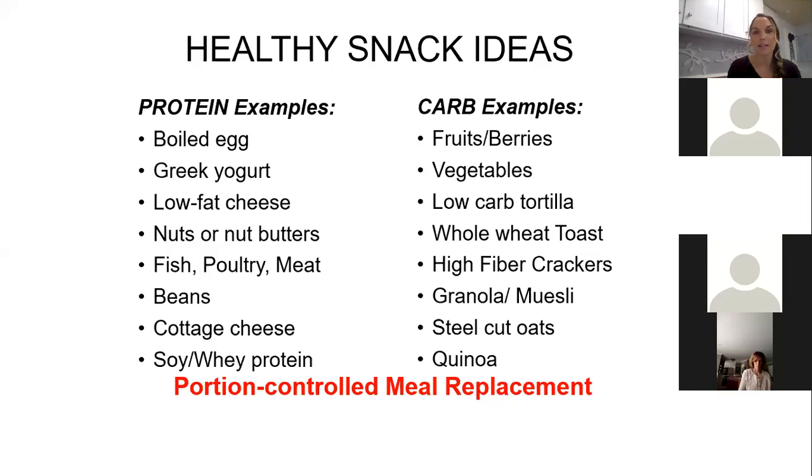Greek yogurt, boiled eggs, low-fat cheese, nuts, could be jerky, any kind of fish, canned fish, fresh fish, beans, cottage cheese, any other source of protein like soy, whey, pea protein powders or bars. And then if you have the portion controlled Optavia meal replacements, those are a perfect snack also.